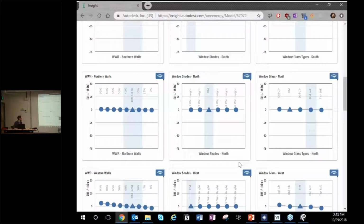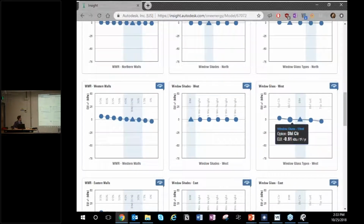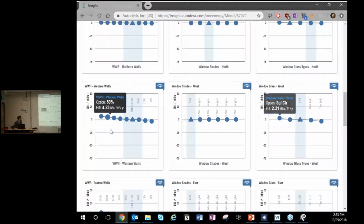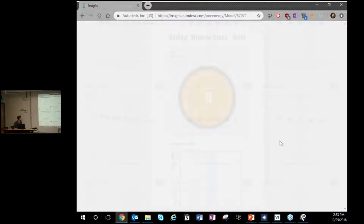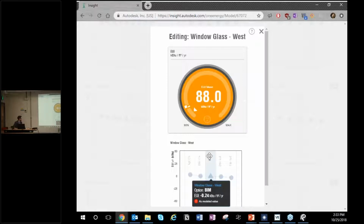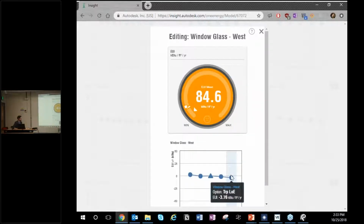So each of these might be pretty small, but let's say we look at the west facade. Right now we're looking at basically a double pane window. If you watch this slope, which goes from about maybe 5.8 down to 3.9, and we say, let's go to a triple pane window, which is the last option here, you can see it's the best performing one, reducing our energy use intensity, or energy consumption per square foot of the building, by 3.79 kBTUs from our baseline.